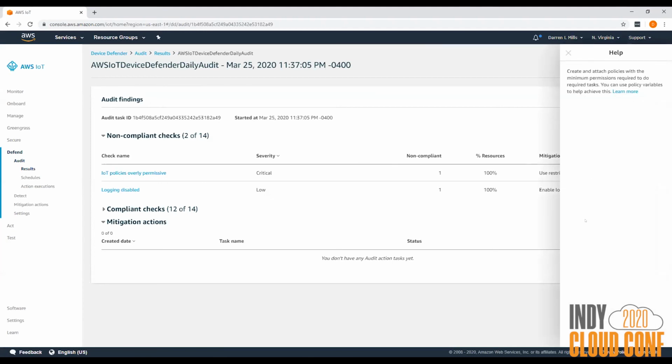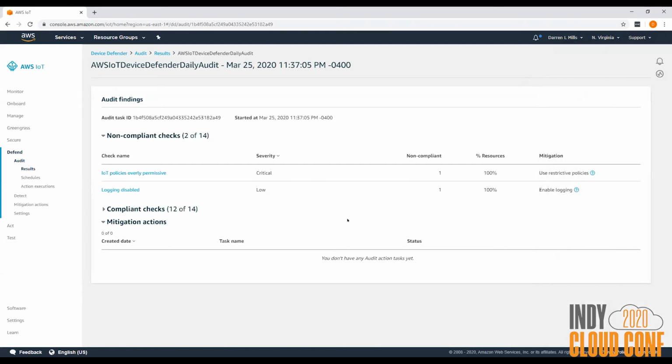And it says over here in the help, to create and attach policies with the minimum permissions required to do the required task. You can use policy variables to help achieve this. So this is why I chose to do that star, IoT star domain action, so we'd get this warning telling me, you know what, dummy, you should go back and fix that.